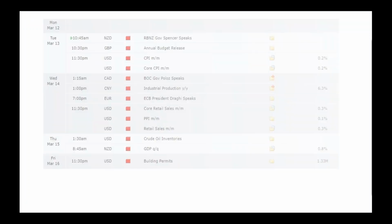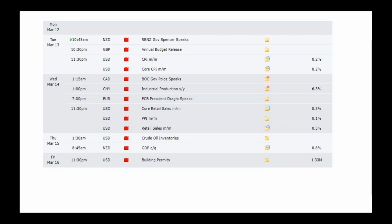All right, let me bring forward what's on the agenda for this particular week. Let's have a bit of a chat about what's happening in all the currency pairs, and we'll analyze the markets as we go along. If you do have any questions, please type them in and I will address them as I see them. Okay, so let's start off with the US.